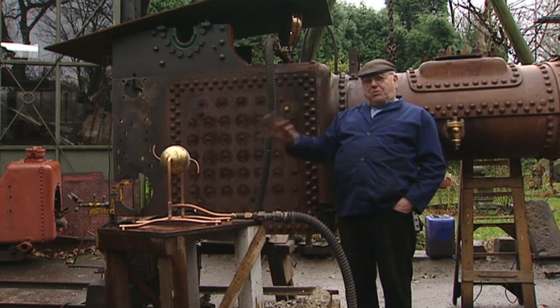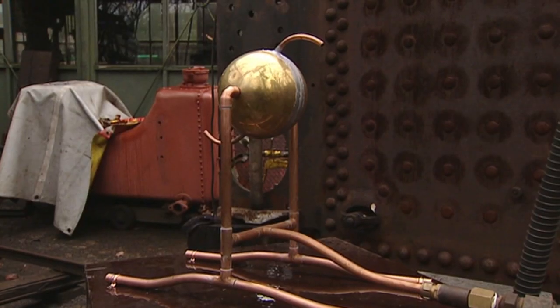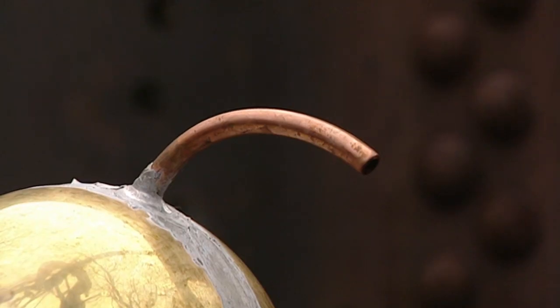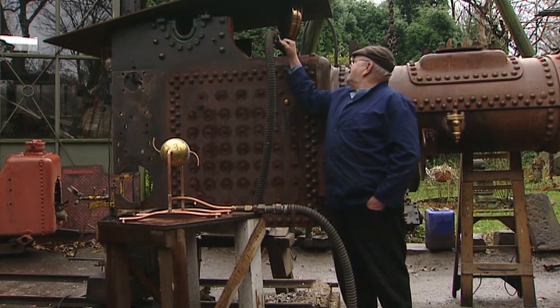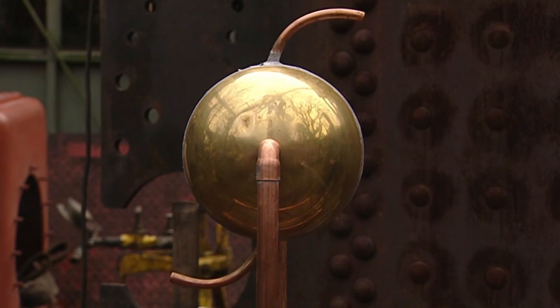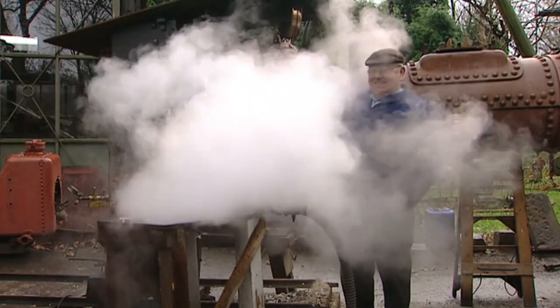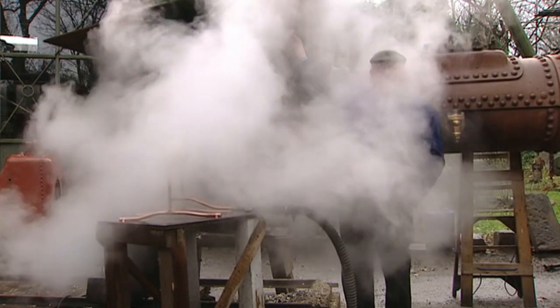So we thought we'd make a model and prove that the thing works. And in some ways, it's actually a turbine without an outer casing. So we'll give it a whirl and see what happens. Whoa! He disappeared in a cloud of steam.